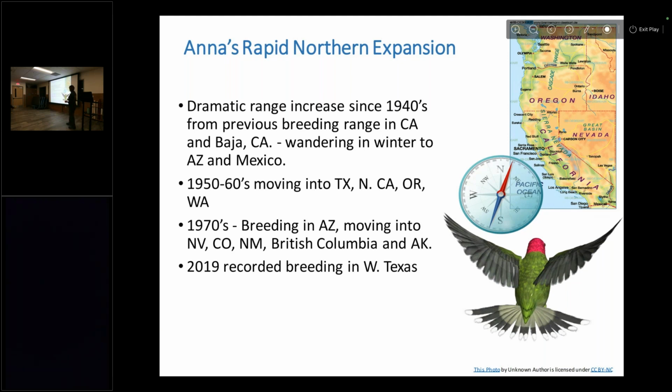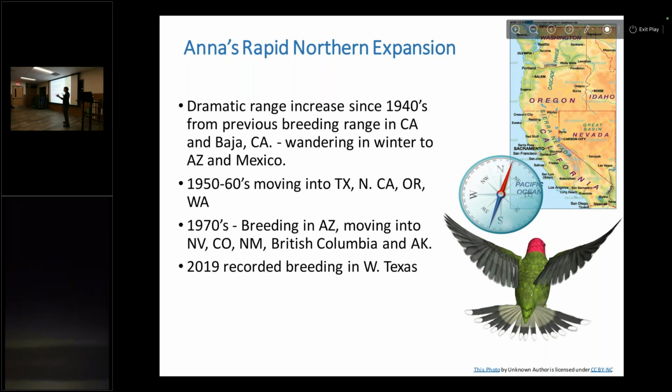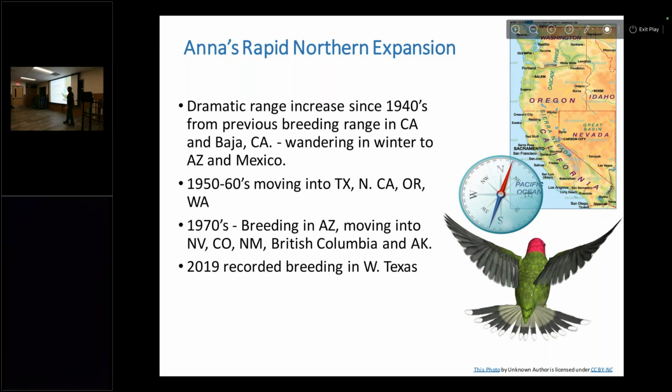So by the 60s, they were in Oregon and Washington. I think it was around 1964 was the first documentation of them in Washington. By the 70s, they were found to be breeding in Arizona, and then they were moving into the rest of the southwest, Nevada, Colorado, and New Mexico, and then pushing up into British Columbia and southeast Alaska. By 2019, they were recorded breeding in West Texas.